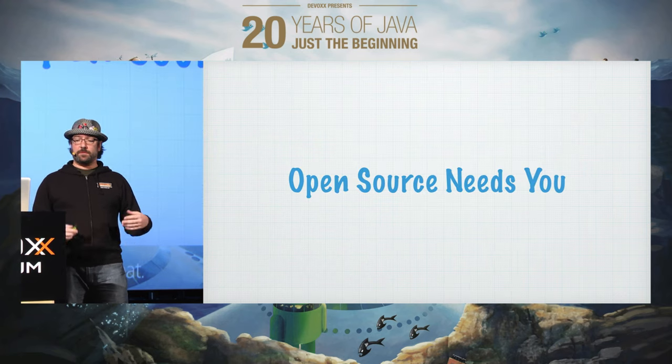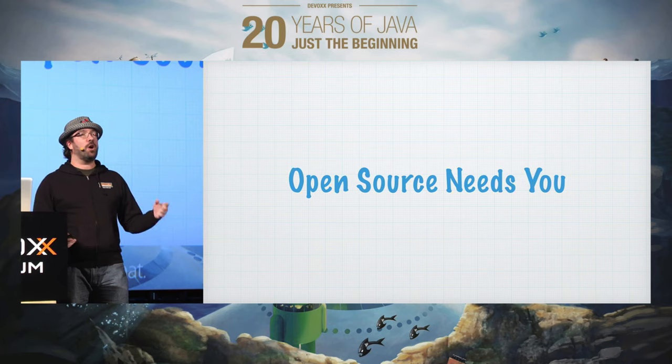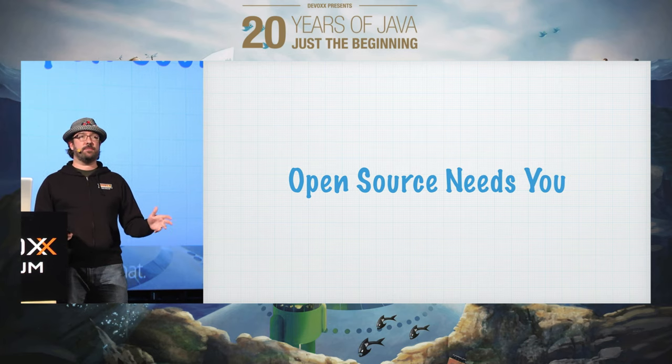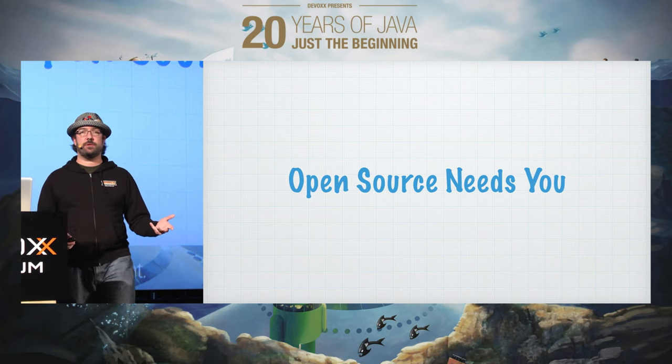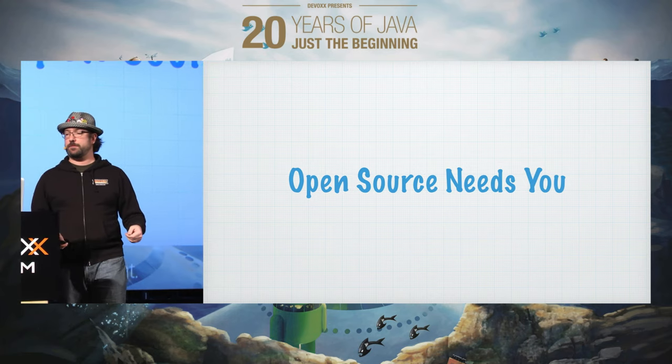So this talk is going to focus on the fact that with all this cool stuff going on, the successes that we've had over the years, open source still really needs folks like you to get involved. Everybody in here should be doing something to help their favorite open source project. I'm going to try and walk you through a few ways that you can contribute, things that you can do to help projects move forward and be successful.